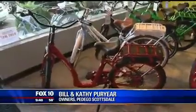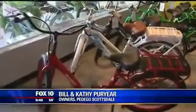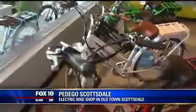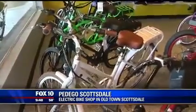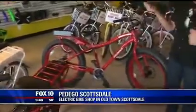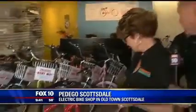They are electric bikes, and you can pedal or you don't have to. So there's 6 speeds, and when you hit that curve or that hill, you just pull the throttle and the electricity kicks in and you're going up to 20 miles an hour. Wow, they're very impressive.